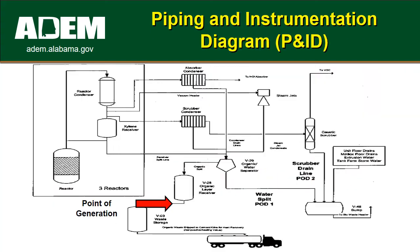Piping and instrumentation diagrams are a good way to see points of waste generation in your facility's processes. The red arrow on this slide indicates the point of waste generation in this piping and instrumentation diagram.